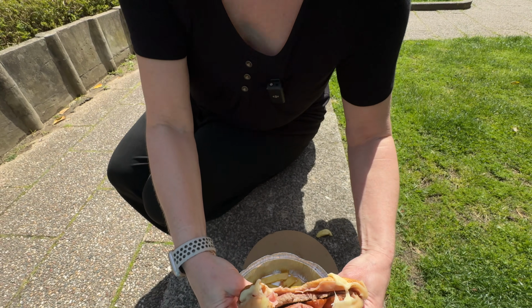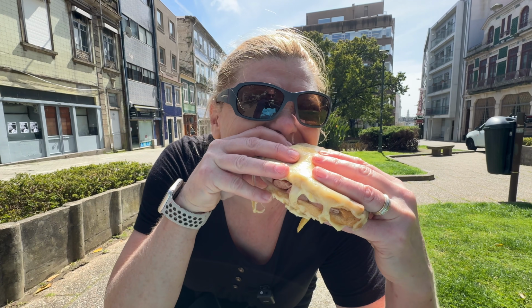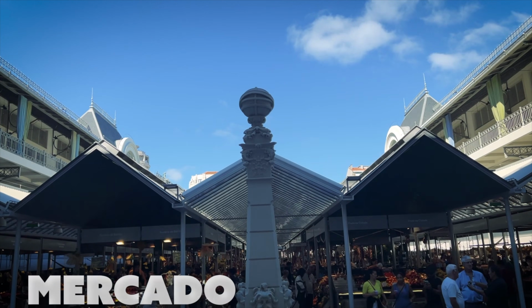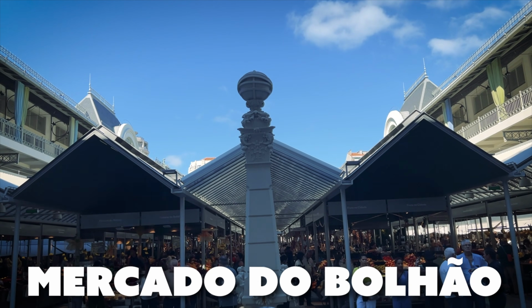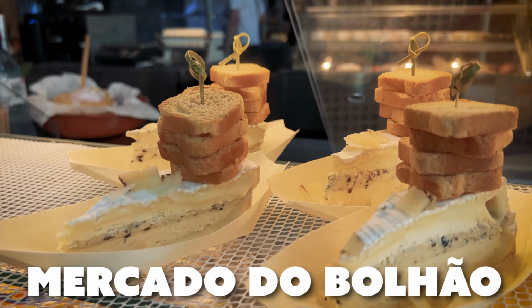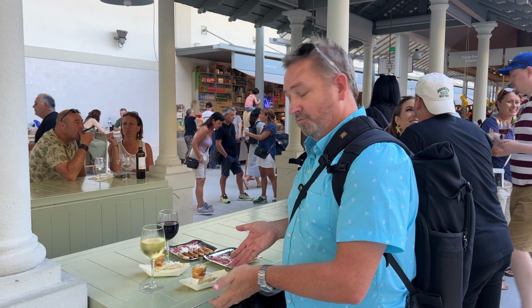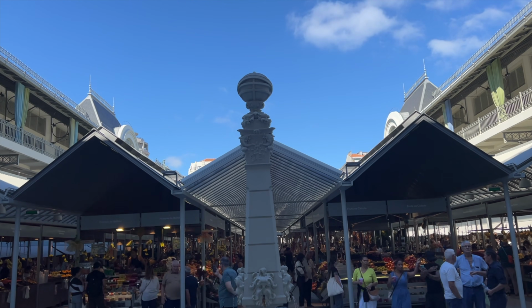So I bet you're feeling a little bit peckish after all of this walking, or maybe you just want a cocktail. Wow. This is time to go to the Mercado do Bolhão. This is our favorite market in all of Europe, really. We had so much fun in here because, well, I'm not going to lie.